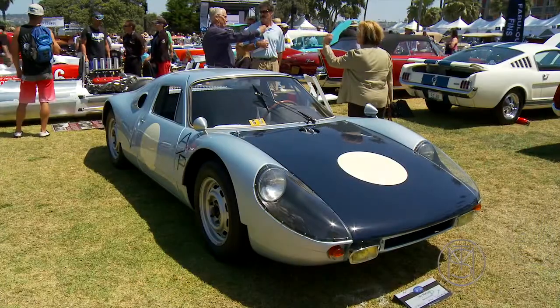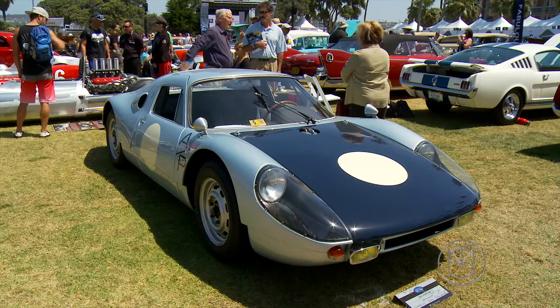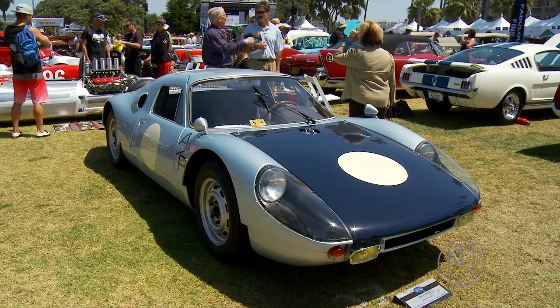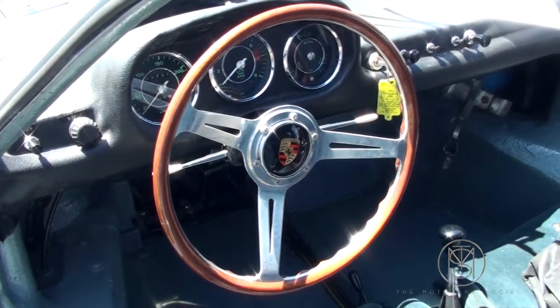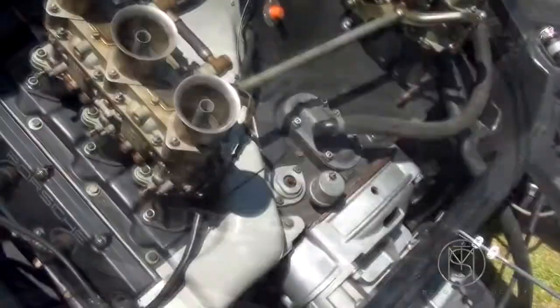Here's something you don't see very often anymore either. It's a 1965 Porsche 904 Carrera GTS. This was when they entered the fiberglass era. They were amazing cars. You could drive them on the streets. This had their Carrera 4-cam engine, and lots of people raced these very successfully.